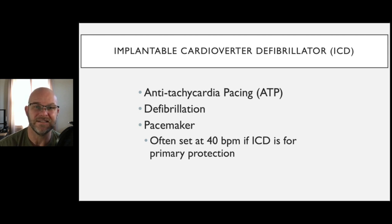All ICDs can pace. So if I suffered a cardiac arrest, just a sudden cardiac arrest, I have no other problems. My ejection fraction's good. I don't need anything else. I just have suffered cardiac arrest and VFib, VTAC specifically. Then I qualify for a defibrillator.